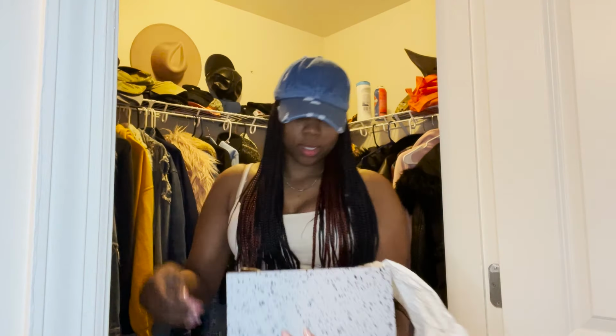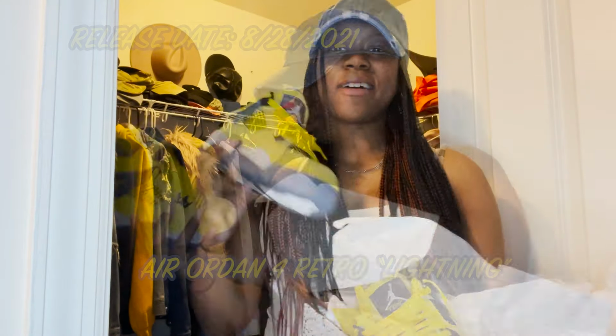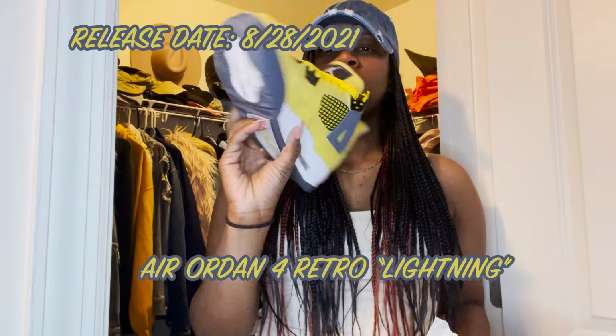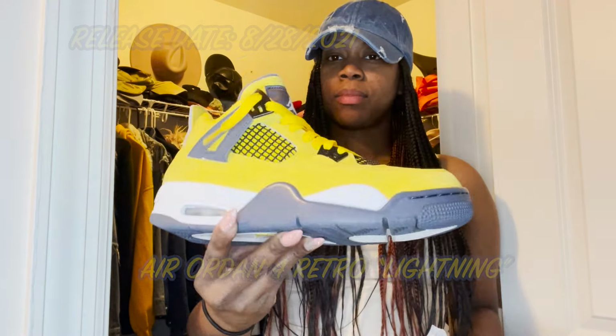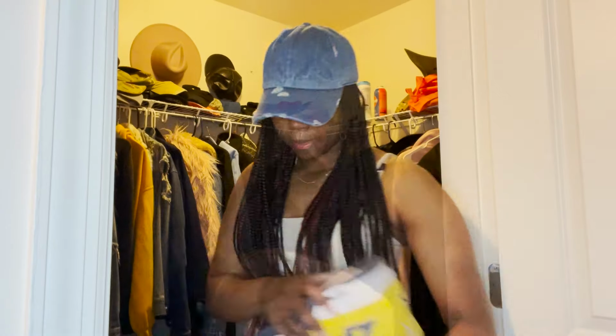So I have another pair of fours. I sure do got a lot of pairs of fours. So far, I have 5 pairs of fours in my collection. These retro Air Jordan 4s, Thunders. I'm pretty sure these are Thunders. But yeah, I like them. It matches my team, my city colors, so I picked these up.